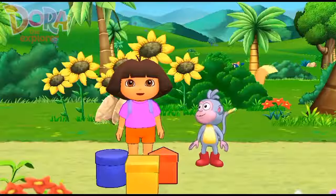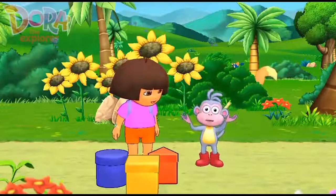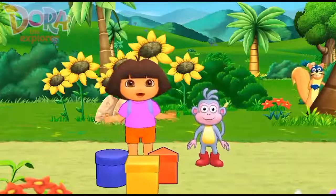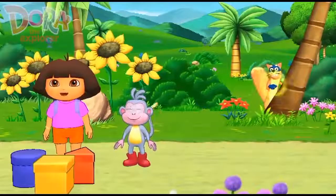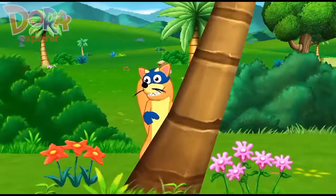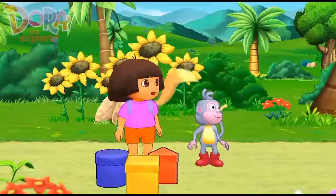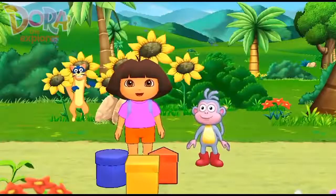That sounds like Swiper the Fox. I'm sure he's gonna try to swipe our boxes. Do you see Swiper? Where? Oh! Swiper! We need your help to stop him!